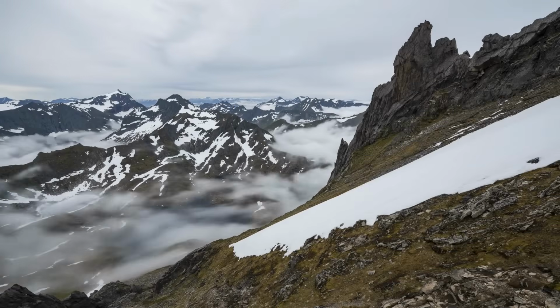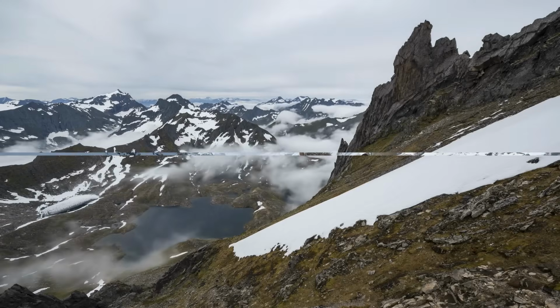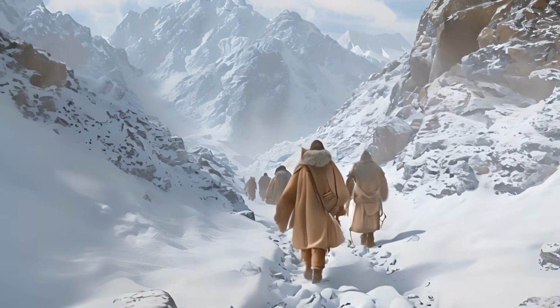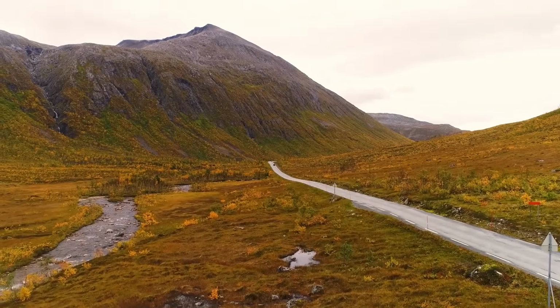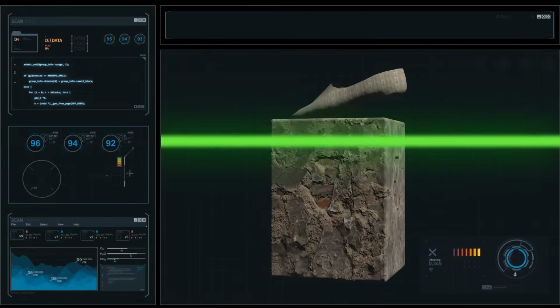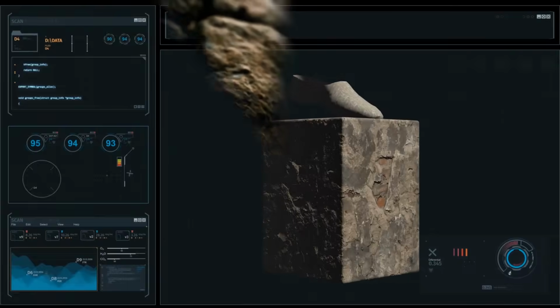This one, discovered on one of central Norway's mountain passes, indicates that people used this route roughly 1,700 years ago. This suggests that there was less snow and ice in that area back then. The sandal, dating back to around 300 BCE, resembles Roman sandals of that era.